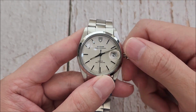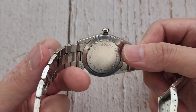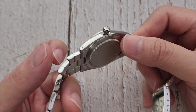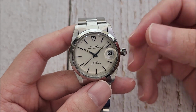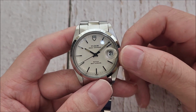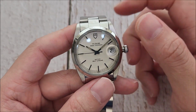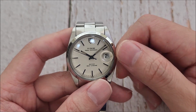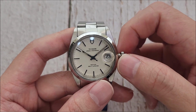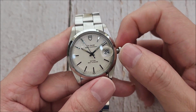Unfortunately, I still do not have the case back tool for the Rolex case back. So I'm still waiting for mine to arrive. I bought one from China, so I thought it's gonna arrive faster than a watch, but yeah, no. But oh, it's hand-windable. Okay. Why wasn't it hand-windable just now? Oh, it's stuck in a date position. Okay, yeah, makes sense. So it's a hand-windable movement.